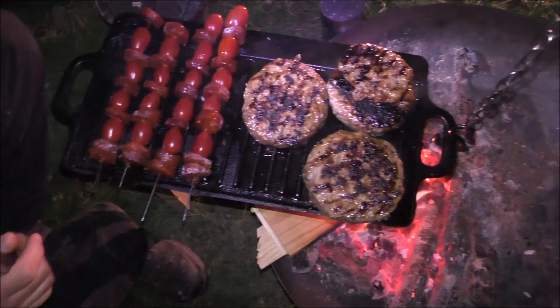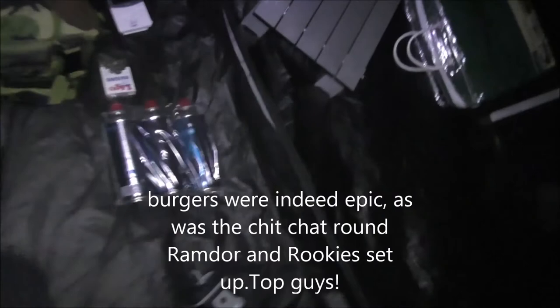I'm very jealous of Richie's setup. It's exactly what I want. Oh, yes. We're getting in there. They're looking epic. Yeah, they're getting there. It's chilly.